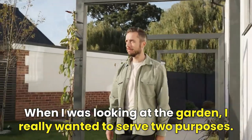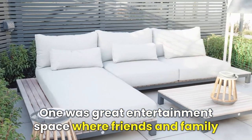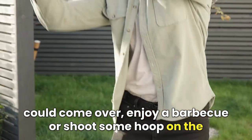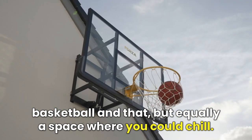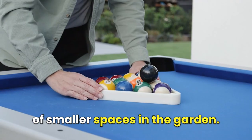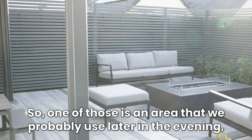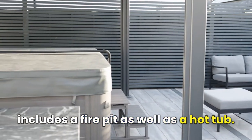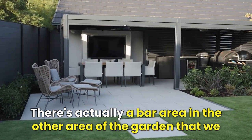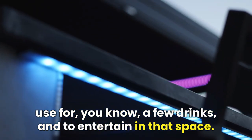When I was looking at the garden design, I really wanted to serve two purposes. One was a great entertainment space where friends and family could come over, enjoy a barbecue or shoot some hoops on the basketball net, but equally a space where you can chill. So what we've been able to do with the design is create a number of smaller spaces in the garden. One of those is an area that we'd probably use later in the evening, which includes a fire pit as well as a hot tub. And whilst you've got the kitchen area behind me here, there's actually a bar area in the other area of the garden. It can be used for a few drinks and to entertain in that space.